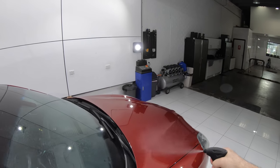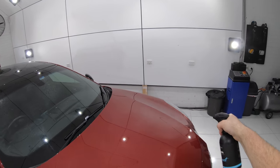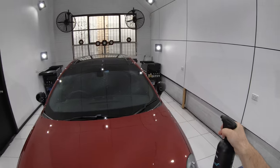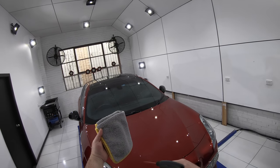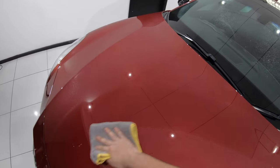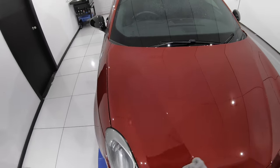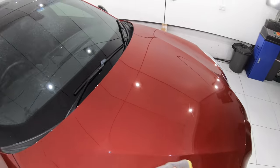So you can work section by section if you wish, but you can also literally spray the whole car down and then just whip around it with a couple of microfiber cloths, using the first one to spread the product around each section and the second cloth to immediately finish streak free. I tried to show this in the footage here by just minimally editing and leaving most of it in real time as an example of just how quick and easy it really is.